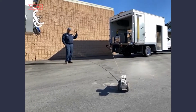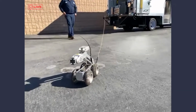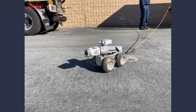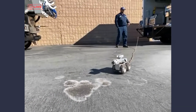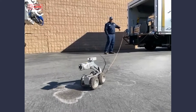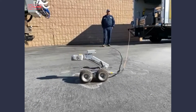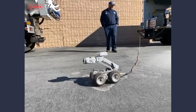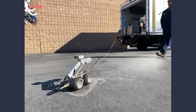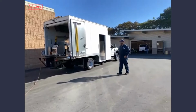We can raise the camera up if we ever come into too much water where we can't see and we need to raise that camera up. We can raise it, and we can keep driving, and we can turn it while the camera's up. I want you guys to start thinking of some questions right now as far as what we can see with this camera. Anything in that sewer pipeline we can see. If you guys take a walk on the inside, I'll show you exactly what a sewer pipe looks like and what we look for.